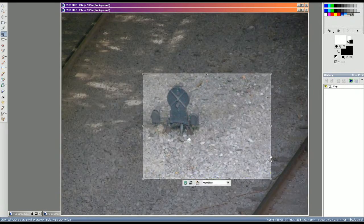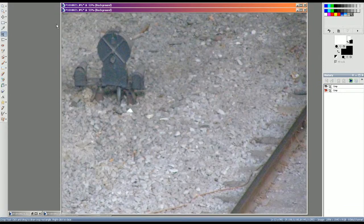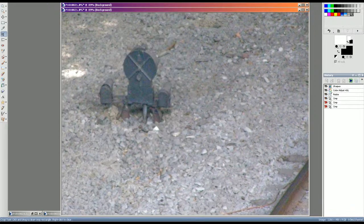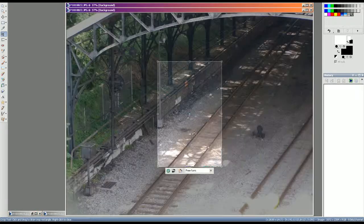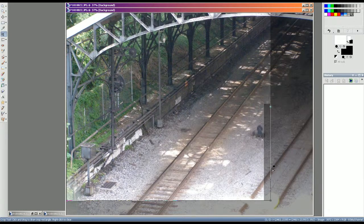Boy, that's going to be really grainy. I can see why I chose the wider angle. Even the second generation digital camera wasn't quite as good as my third generation digital camera. And here we have both of them. Probably going to get all or most of the train shed there because it looks nice.